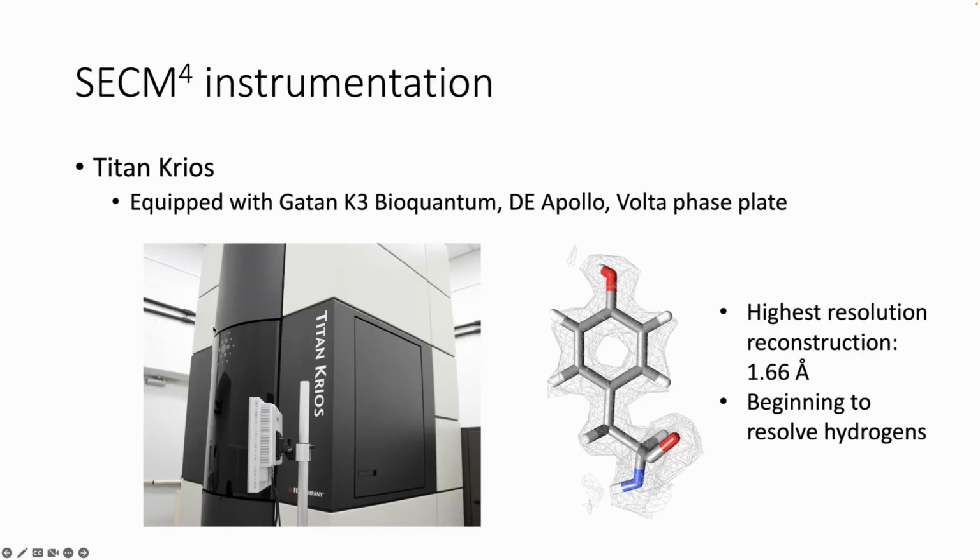Going into detail on some of the instruments, we have a Titan Krios, and this is the centerpiece of our data acquisition and screening workflow. It is very up to date. It's equipped with a Gatan K3 BioQuantum counting electron detector, a DE Apollo direct detector, and we also have a Volta phase plate if that's something users are interested in. The highest resolution reconstruction we've accomplished so far on our instrument is 1.66 angstroms, and that's significant because at that resolution, you can see holes in carbon rings, and we're even beginning to resolve hydrogens that are on these carbons.